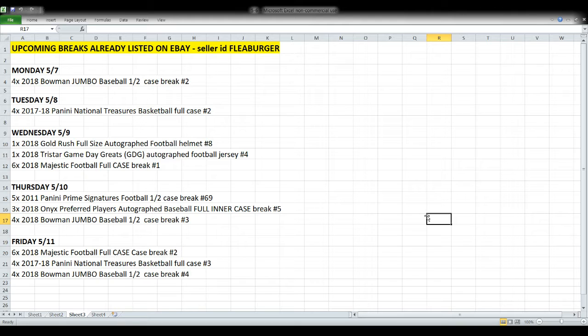Thursday, we'll open a half case of 2011 Prime Signatures, a case of Onyx Preferred Players autographed baseballs, and we'll do a little more Bowman Jumbo. Friday, we'll do another case of Majestic football, another case of National Treasures basketball, and some more Bowman Jumbo. So that's what it looks like in the 5 days ahead.